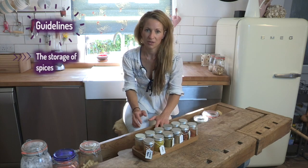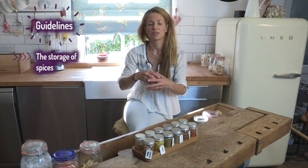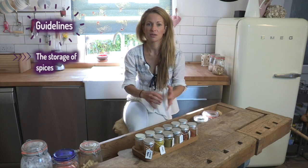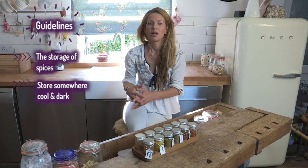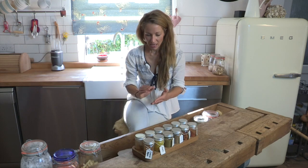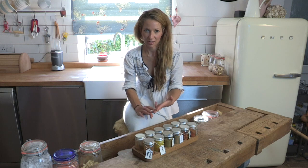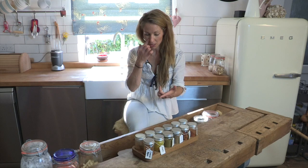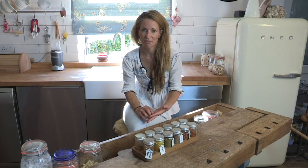3 is the storage of spices. Now, a lot of people will have spices right next to their cooker because that's quite a convenient place to have it, but actually the best place to store spices is somewhere a little bit away from the cooker, somewhere cool and somewhere dark, and this really just keeps the spices in top condition. And those are the 3 main things really. Just being aware not to overpower, so not to add too many at one time, looking at when to add it, so adding it towards the beginning, and 3, storing them correctly.